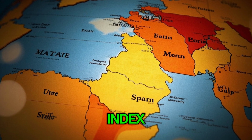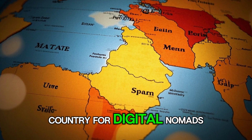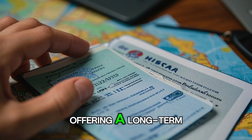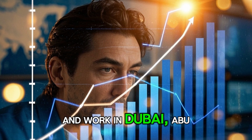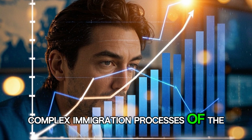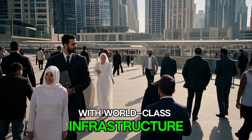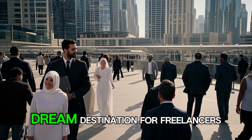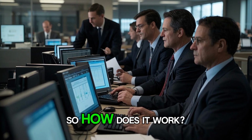According to the latest global index, the UAE has become the world's second most attractive country for digital nomads, right behind Spain. Why? Because the government is now offering a long-term remote work visa designed for foreign professionals to live and work in Dubai, Abu Dhabi, and other Emirates without the complex immigration processes of the past. And the demand is skyrocketing. With world-class infrastructure, zero income tax, and high safety ratings, the UAE has become a dream destination for freelancers, remote workers, and entrepreneurs. So how does it work?